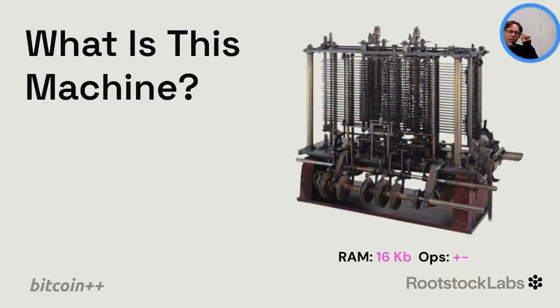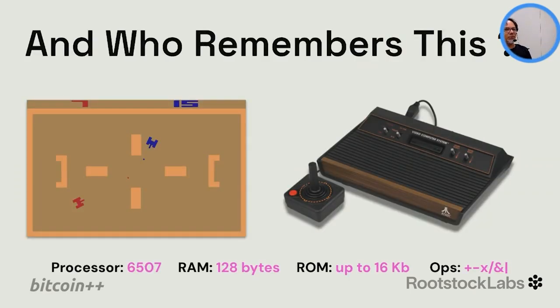To tell you how good Bitcoin is in terms of computing, I bring this slide. Do you know what this is? This is the Charles Babbage mechanical computer, the analytical engine. It was never actually built by him, but it was designed in the 1800s, and it had 16 kilobytes of RAM, and it could do addition and subtraction in a single step. Quite a powerful machine.